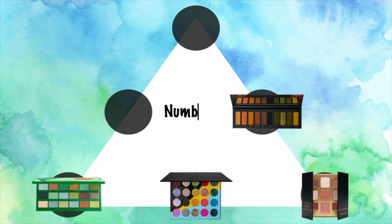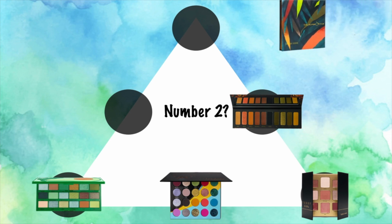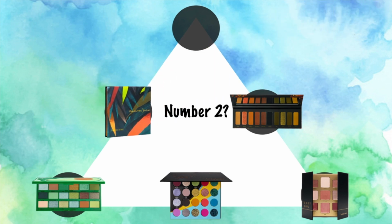For my number 2 spot, this is also an older palette, but it is the Colored Raine Safari Rain palette, which I want to say right here, this is coming back in a couple days. If you are at all interested in this, you need to set a reminder because they're bringing it back once. They say they're bringing it back in limited quantities, and they're not bringing it back anymore. So if you want this, make sure you set an alarm.